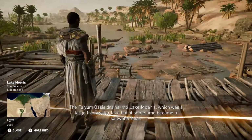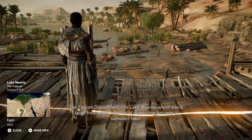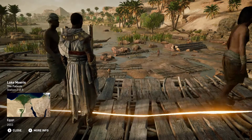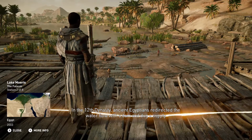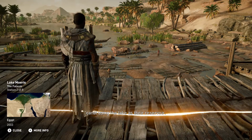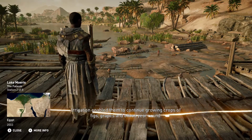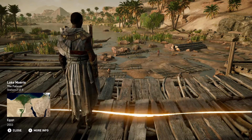The Faiyum Oasis drains into Lake Haueris, which was a large freshwater lake, but at some time became a saltwater lake. In the 12th dynasty, ancient Egyptians redirected the water flow with a dam and dug a supply canal using the lake as their reservoir. Irrigation enabled them to continue growing crops of figs, grapes, and olives year-round.